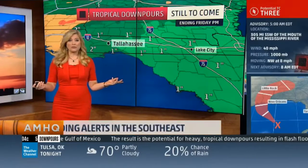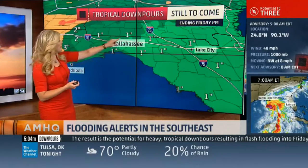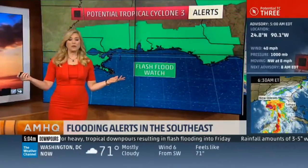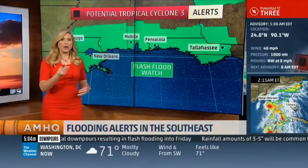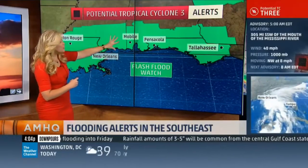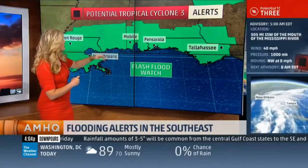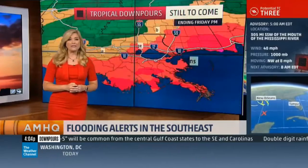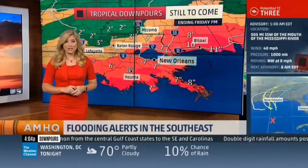Anywhere from 1 to 2 inches of rain is forecast between now and Friday. But there are some areas just to the west of Tallahassee, even Panama City Beach, where we could see several inches of rain. It all depends on where these rain bands set up. For that reason, we do have a flash flood watch in effect everywhere you see the green. Southern portions of Alabama, Mississippi, and over towards New Orleans are included in this flash flood watch, which goes all the way through Thursday, by the way.